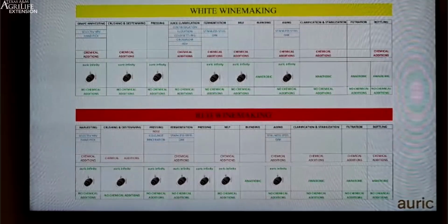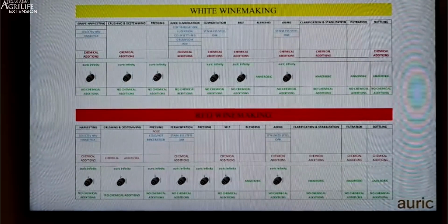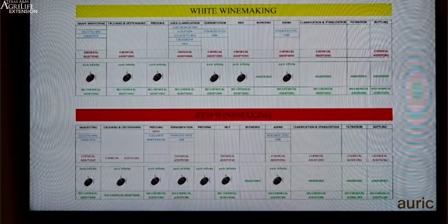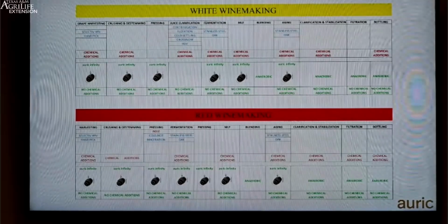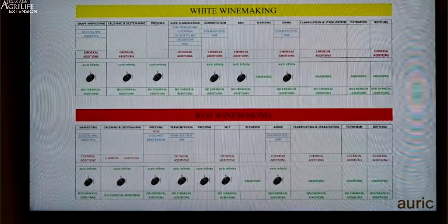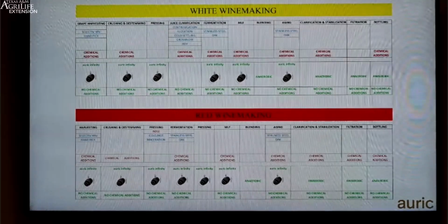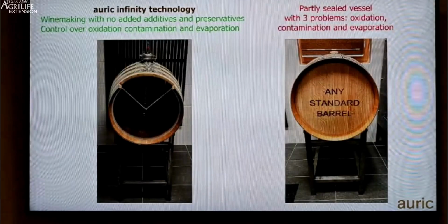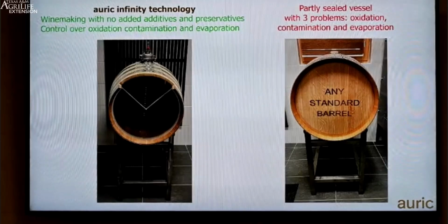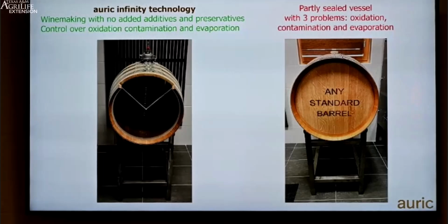By saying this, we have proved over the last 7 years, especially at Geisenheim University with a report, and here in Croatia with more than 50 barrels, that it is possible to make wines without any additives and preservatives. And I mention, attention, conventional quality without any faults. If we look at the technology on your left side, winemaking with no added additives and preservatives gives you full control of oxidation, contamination, and evaporation.